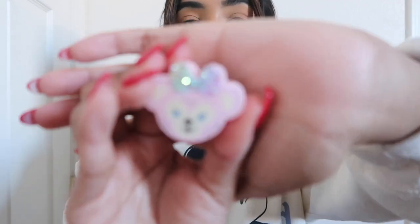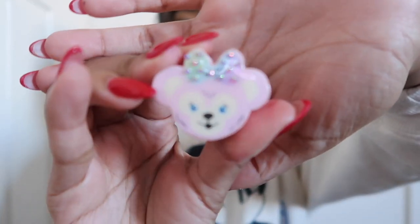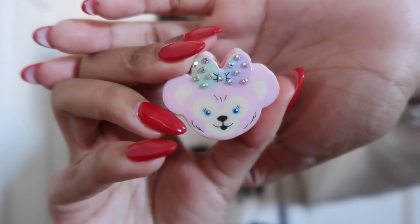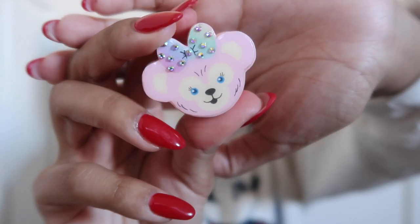Then I have, oh, this is one of my favorites, Shelly Mae. I'm a big Shelly Mae fan. This one is super cute and she also has rhinestones on her bow. Super cute. Love her. Next one we have this spider web.